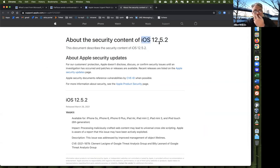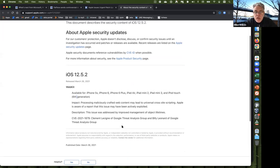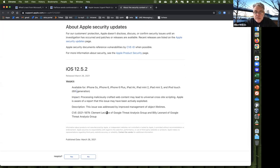Oh, that's right. They even backported it to older devices, which is why it's not just 14.4.2 or something. Which means it's super serious, right? If they decided to open up deprecated versions for iPhone 5S, iPhone 6, 6 Plus, iPad minis, right? If they're backdating it to sixth generation stuff, that means it's pretty significant. Clement Lessing of Google Threat Analysis Group and Billy Leonard of Google Threat are credited with this.